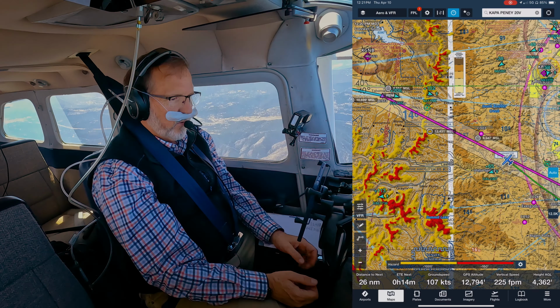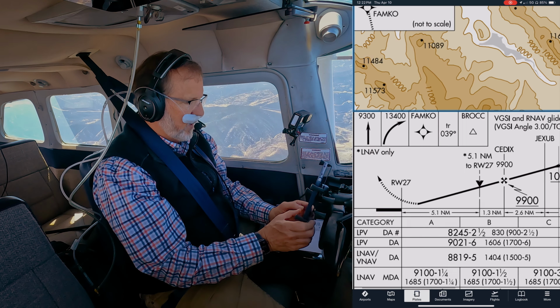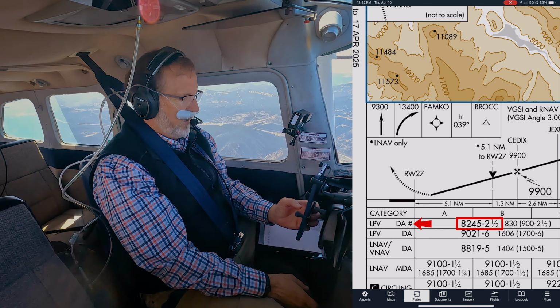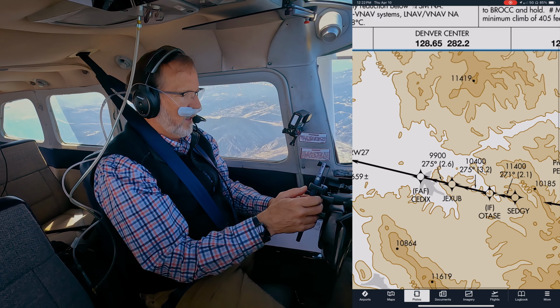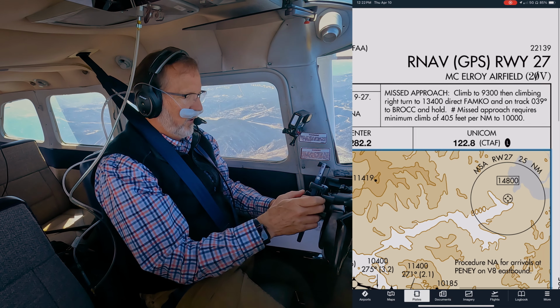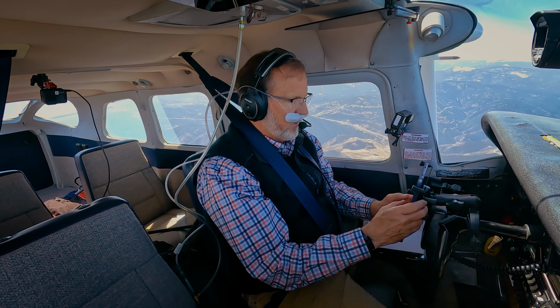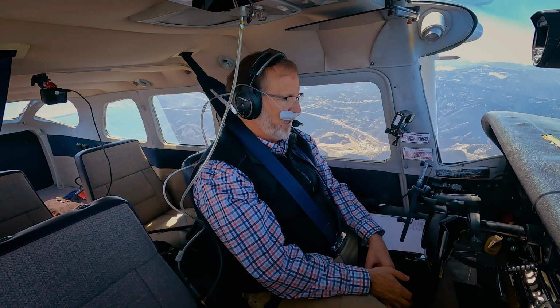Back to the plate. So remember that there are two separate minimums here for LPV, either the 9021 or the 8245 with the little pound sign there. If I go up and look here, you can see that the missed approach requires minimum climb of 400 feet per nautical mile to 10,000 feet. That's what I wanted to do today, was to try to go to that minimum and then see how I would do the missed, see if I could make that.